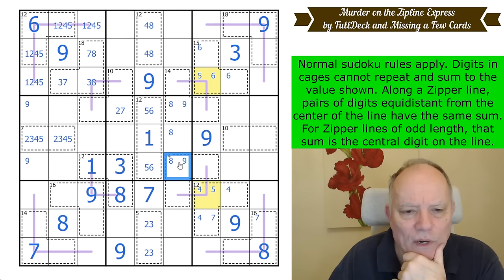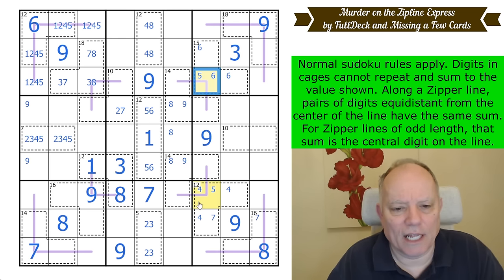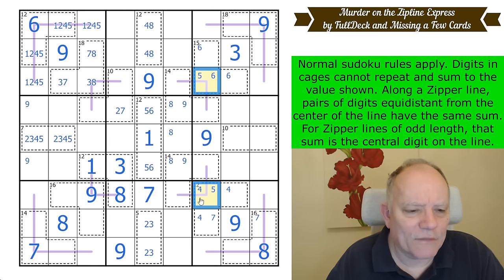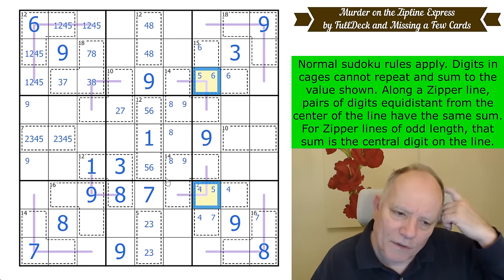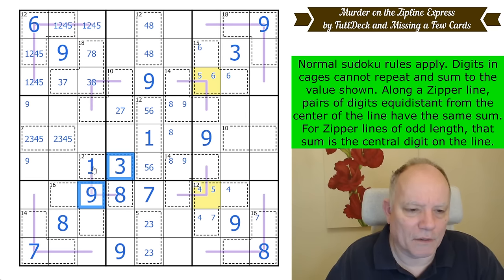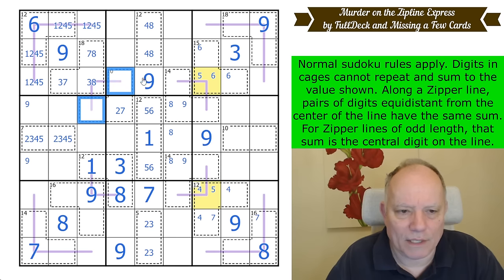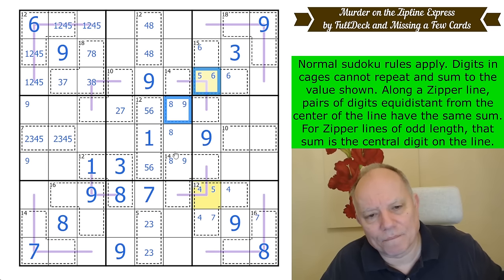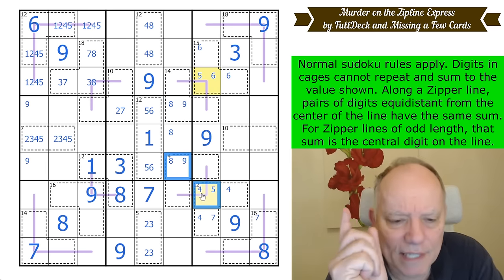If it went in one of these cells, the digit here would be a 6 to make the 14 add up. Yeah, it's very interesting how Full Deck and Missing a Few Cards have worked these zipper lines. Because you do get these odd relationships where those two cells add up to this cage total. Those two add up to this one, this cage total. And those two. Those two must add up to 14. I see. And those two must add up to 14. This is how it works.